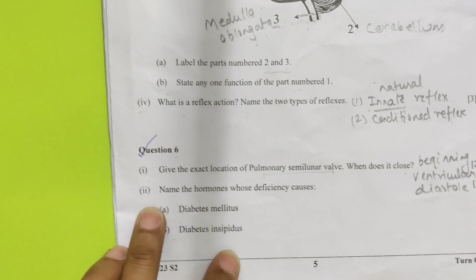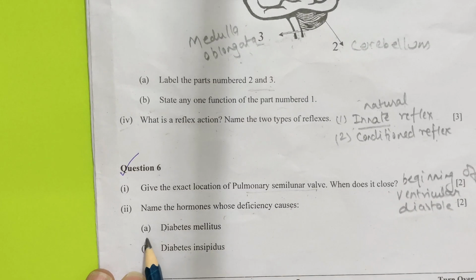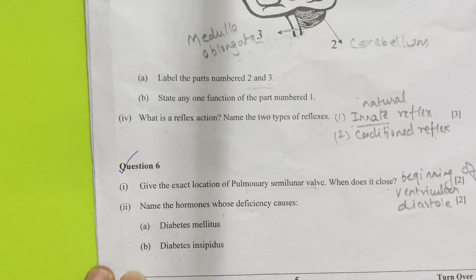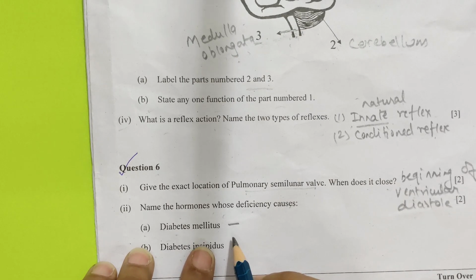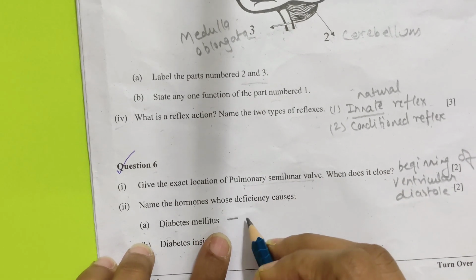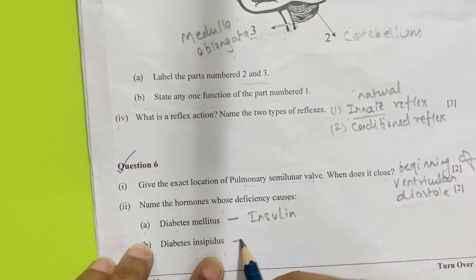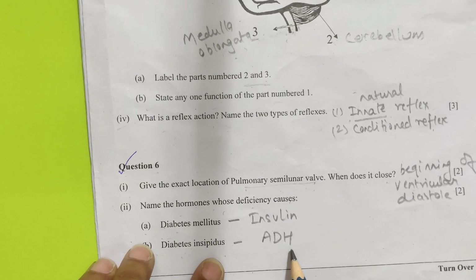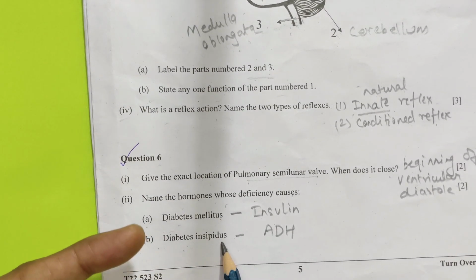Now coming to number 2: name the hormones whose deficiency causes part A diabetes mellitus, part B diabetes insipidus. You will have to name the hormone. So now this is easy. Diabetes mellitus is caused because of the deficiency of insulin, and diabetes insipidus is because of the deficiency of ADH, antidiuretic hormone. So here the quantity of glucose increases in the blood, and here the urine output is increased.